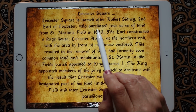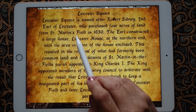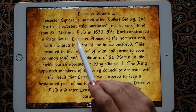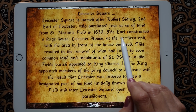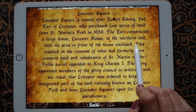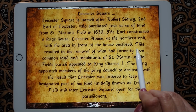Leicester Square is named after Robert Sidney, 2nd Earl of Leicester, who purchased 4 acres of land from St Martin's Field in 1630. The Earl constructed a large house, Leicester House, at the northern end, with the area in front of the house enclosed.